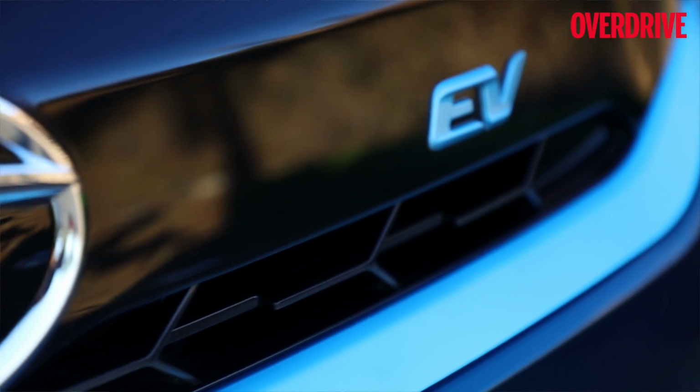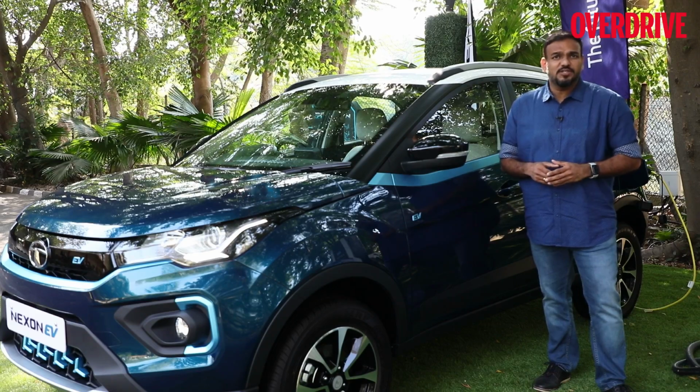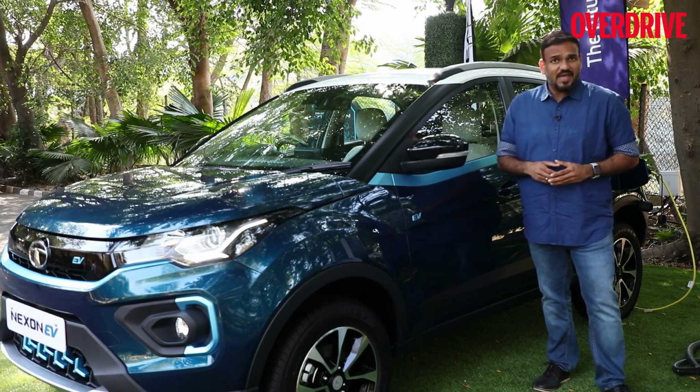This right here is the Nexon EV. It's not a concept or any kind of a technology study. This is a production-ready car, and we are driving it today.